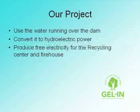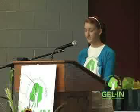Behind the recycling center in Hodgenville, there is a river that flows over a dam. Our plan is to convert the falling water into hydroelectric power that can fuel the recycling center and the nearby firehouse. The time has come for the city of Hodgenville to move forward and begin exploring different energy solutions. Through the process of meeting with city officials, we will be able to get the word out on the many advantages that our project has to offer.